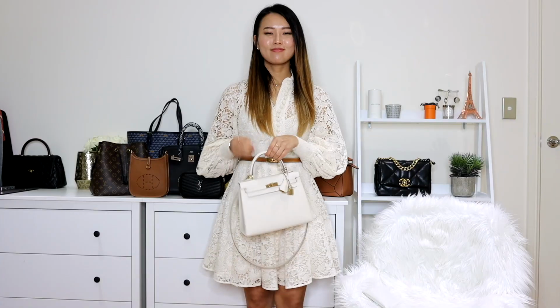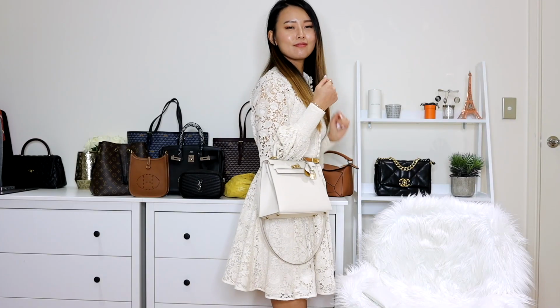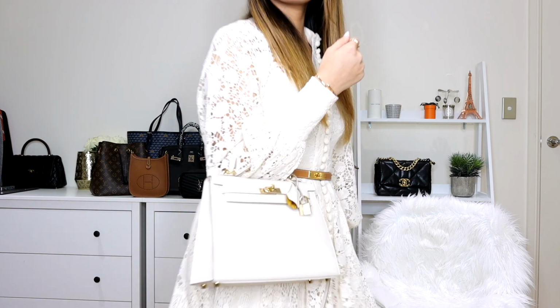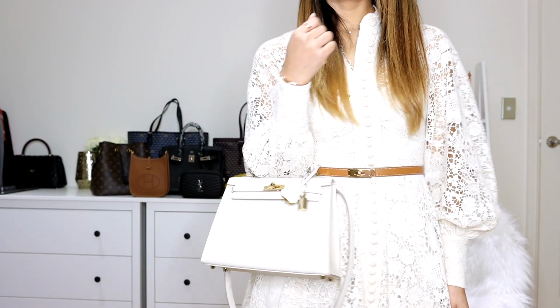And a lot of people go for that because at first glance you can tell that it is a custom order bag. But I wanted a full Craie bag because Craie has always been the color bag that I always wanted. But you guys know that interior, you could also pick a different color, and I went for the Verso interior, which means I went with a contrasting color on the inside. So that makes this bag a little bit different than a normal standard Craie Kelly.